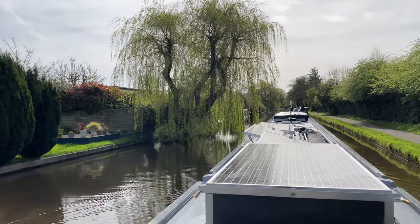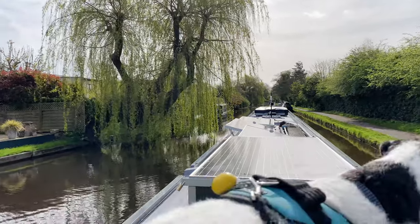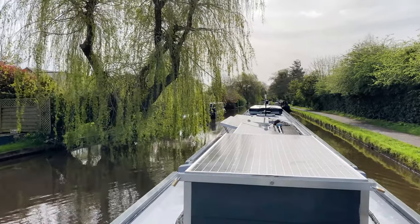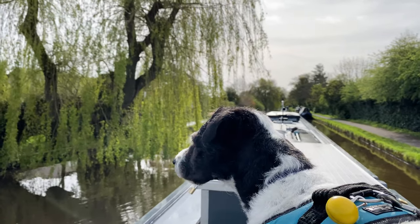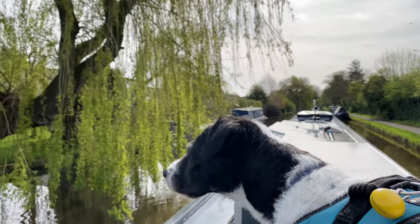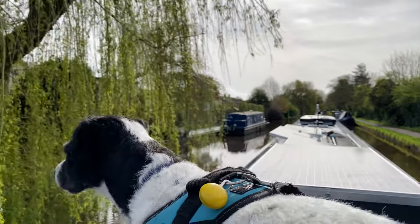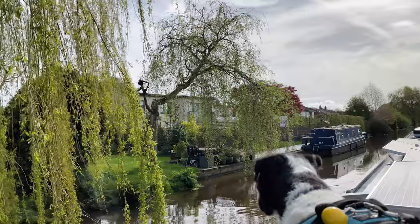Certainly a beautiful morning, the sun is shining, I'm here in a sweatshirt melting. It is that warm. In fact, I may end up taking this sweatshirt off. It's a glorious morning, very little wind, and as you can see, Smudgy's enjoying the warmer weather.